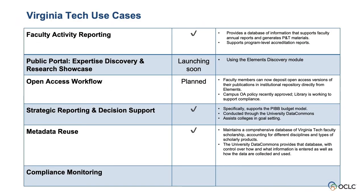Although it's made up of multiple pieces, they are connected under one umbrella to meet most of the use cases we identified. The public portal is scheduled to roll out sometime this fall. Faculty members can deposit open access versions of their publications to the institutional repository from Elements, and a robust open access workflow is under consideration.